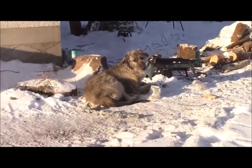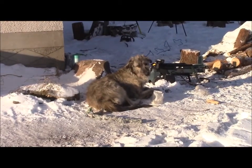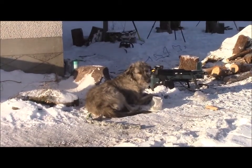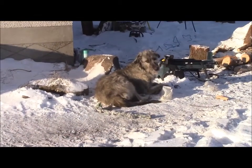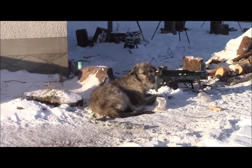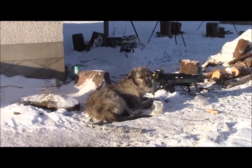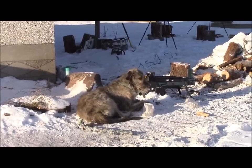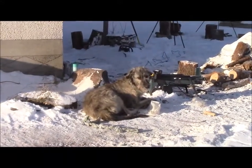Anyhow, he's, what is he now? He's 36 inches tall at the back, not at the head. He's weighing in at just a touch under 200 at 196. And he's killed his fair share of coyotes already, and he's still just a pup. He's not even a year and a half old yet. He's just loving sitting out here in the cold. It's too hot in the house for him.